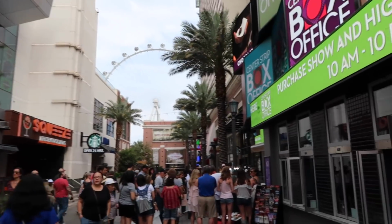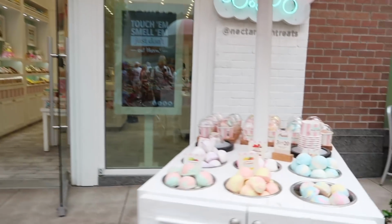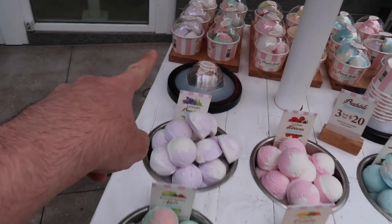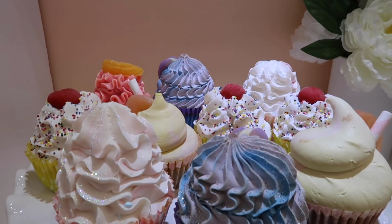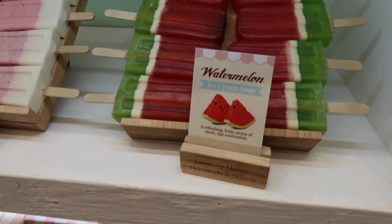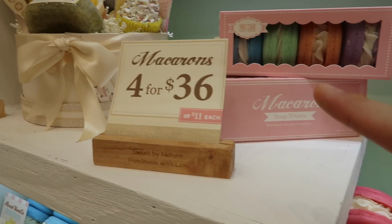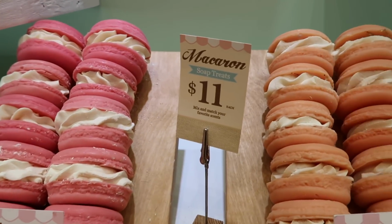What's going on over there? They look good enough to eat. These look like ice cream. They do, yeah. Domes. This is right up my street. It's got macarons. These are bath bombs, basically. Soaps. Look at that one. Soap treats.